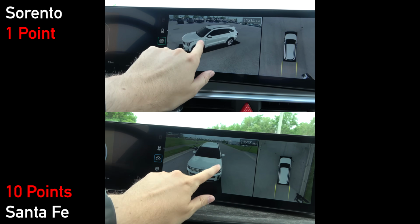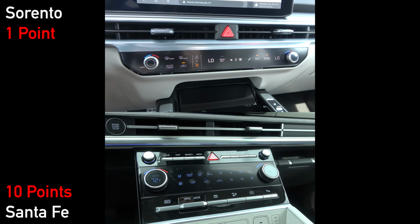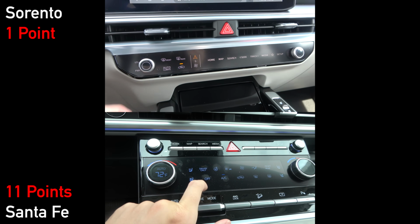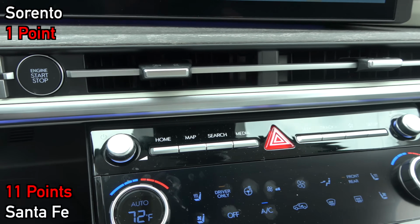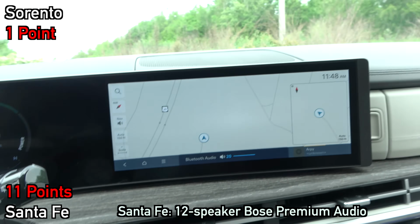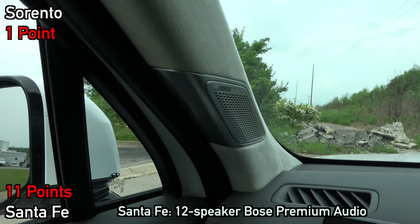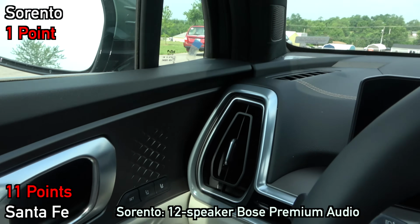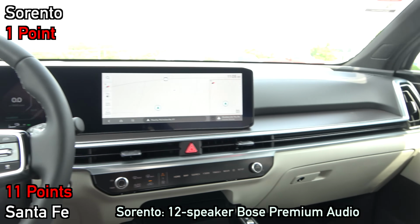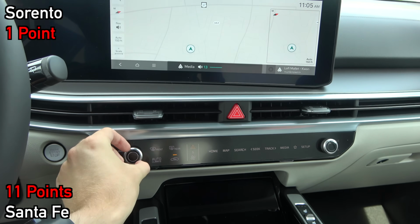Moving up the dash, you'll find physical knobs for the dual-zone climate controls. But the Sorento's also double as media controls as well, which we find trickier to use on the day-to-day. Speaking of, let's put it into audio mode and turn up the volume knob to compare the audio systems. These two actually have identical 12-speaker Bose sound systems, so they have the same quality as expected.